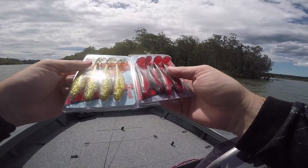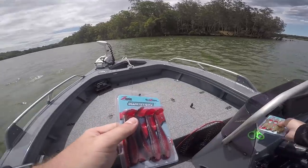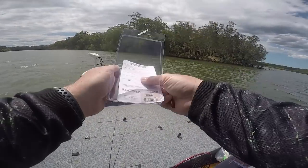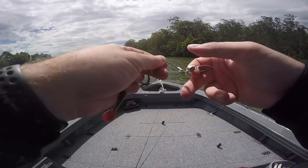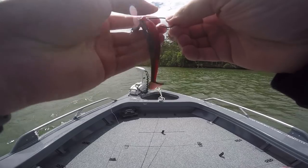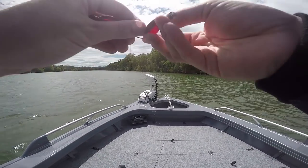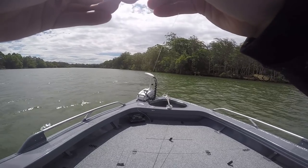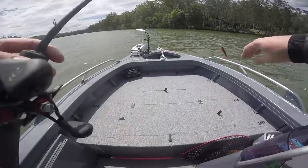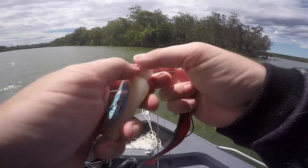Alright, which one should I throw? The gold or the red? Damn, I don't know. Alright, we'll go with the red first off. It's called the red shad. Perfect. Let's go. Actually, we'll put a bit of sack scent on first.